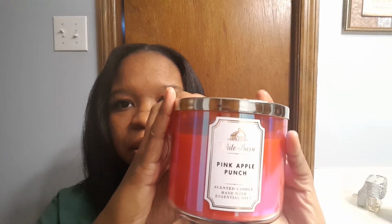I'm going back through again. Pink apple punch, scale of 1 to 10. So far it's the throw, meaning the fragrant smell and how it does when you burn it a good amount of time and how it smells throughout the whole home. I give it a 10.